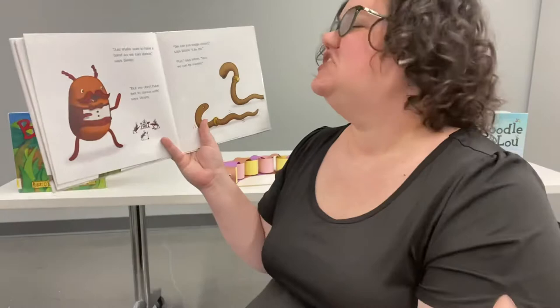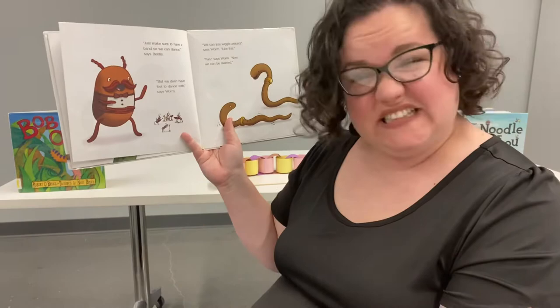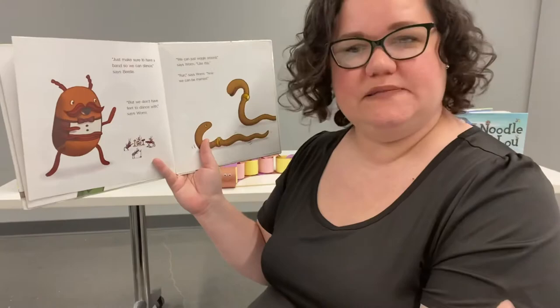"Just make sure to have a band so we can dance," says beetle. "But we don't have feet to dance with," says worm. "We can just wiggle around," says worm, "like this." Can you wiggle? Wiggle, wiggle, wiggle, wiggle. "Fun," says worm. "Now we can be married."